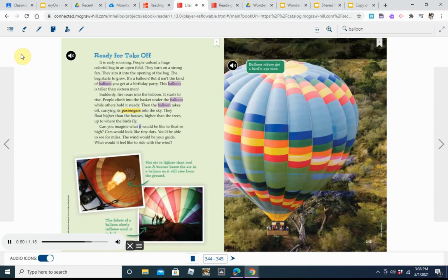Can you imagine what it would be like to float so high? Cars would look like tiny dots. You'd be able to see for miles. The wind would be your guide. What would it feel like to ride with the wind?